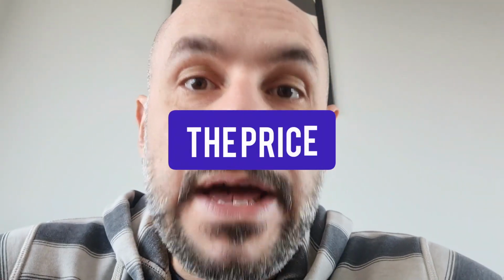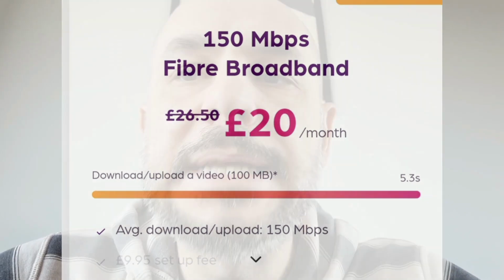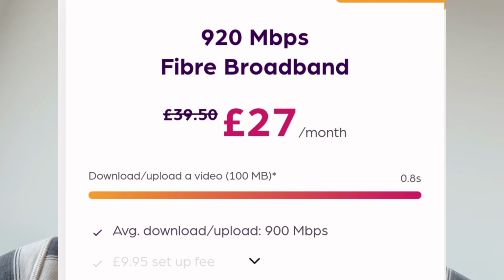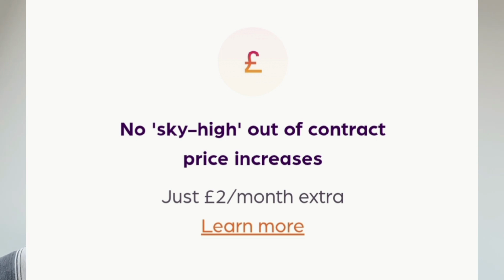Then the second reason is what they offer, because their pricing is incredibly low. Currently, I'm on 150 megabits and I'm paying £20 a month. Also, on top of that, keep in mind that there is no mid-contract price increase, and at the end of the intro price, their prices are likely to go up by £2 per month maximum. But based on my experience, if you give them a call and you commit for another 24 months, they are more than happy to keep the price flat for you. So if you're not signing up to a promotional price, you're actually gonna pay £20 for the rest of your life for a really good connection.